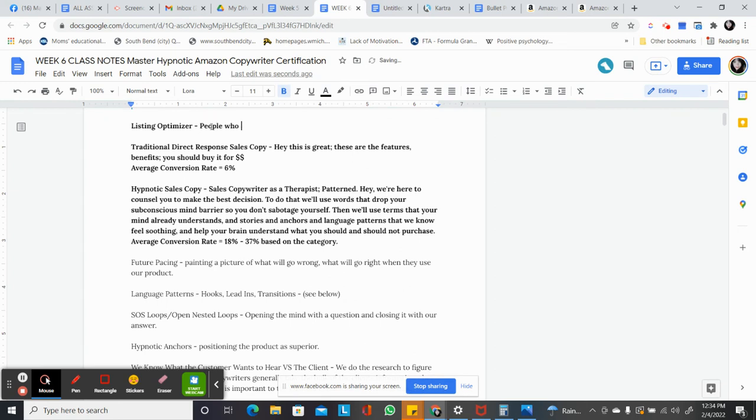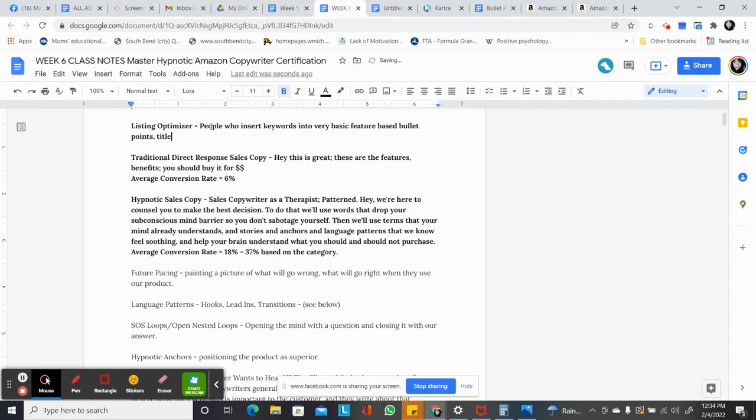These are people who insert keywords into very basic, feature-based bullet points, title, and alt image tags. When people walk around and say, oh, I charge $300, I'm a listing optimizer. Or you go to Fiverr, and they charge $50, which is great for some people. It's a lot of money in some places. They take what you tell them and they insert keywords, right?